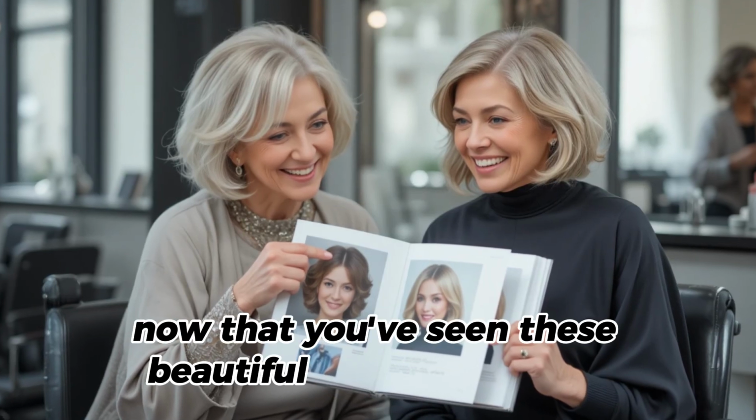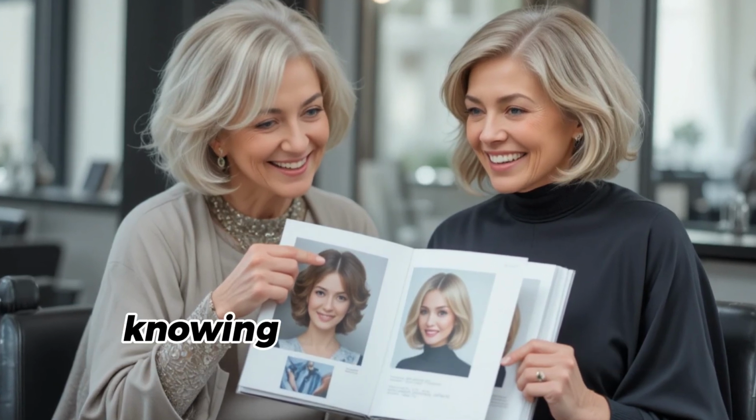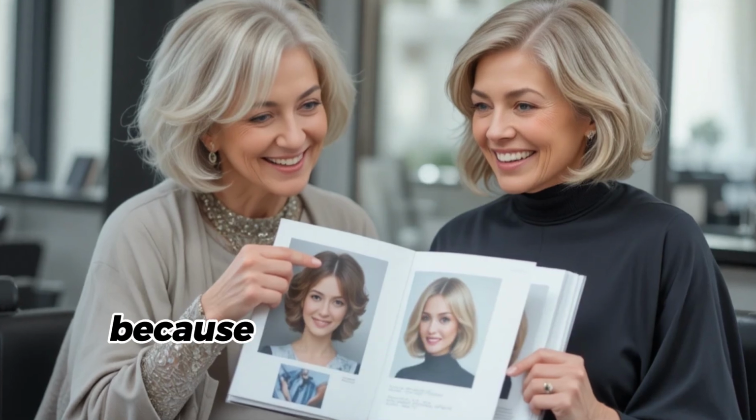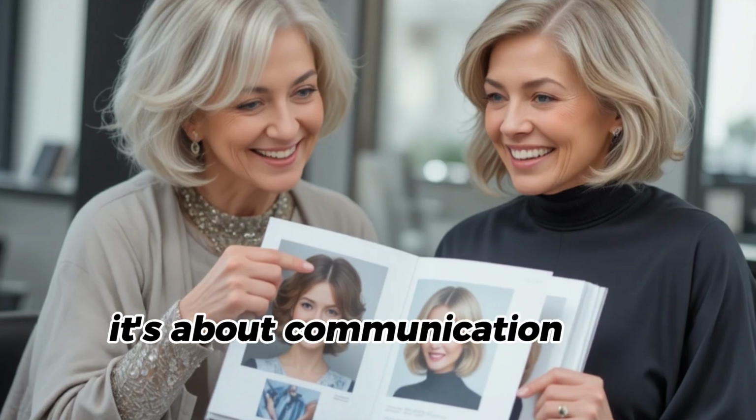Now that you've seen these beautiful age-defying cuts, the next step is just as important. Knowing how to talk to your stylist. Because the right haircut isn't only about scissors and layers. It's about communication and trust.